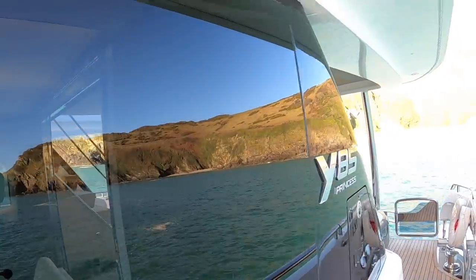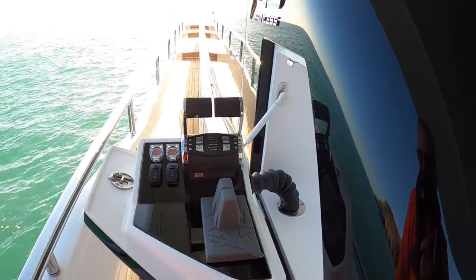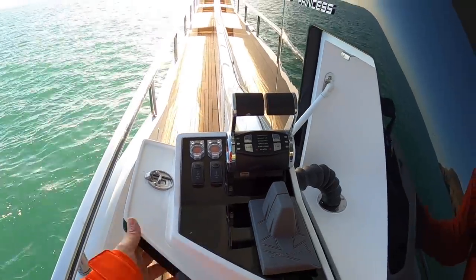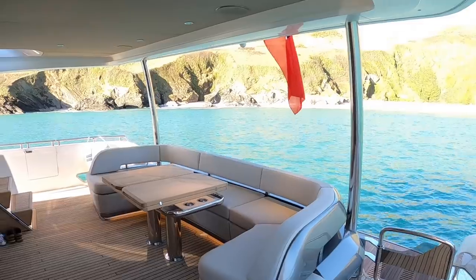Beautiful. Another thing we find down here are engine controls. They drop out of here, and the idea of these is that when you're stern to berthing, you can control the engines and the thrusters and the anchors all from here, and it means you can stand at the back and watch the boat in.